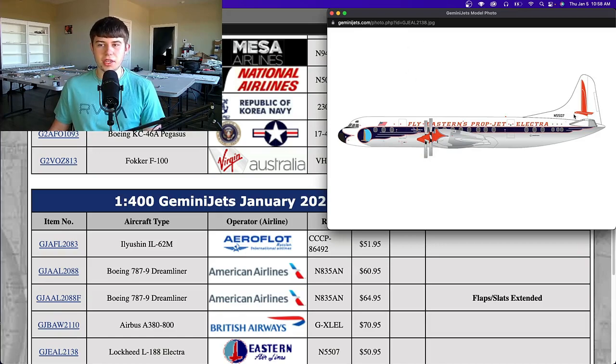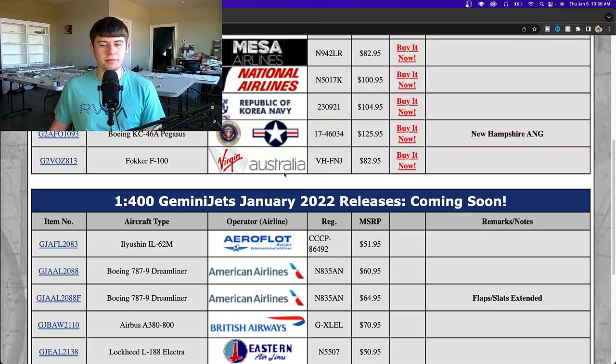I like the bird here on the tail. I believe that's what that is. So great plane, and yeah, it's certainly a cool one right there.